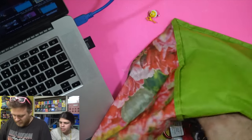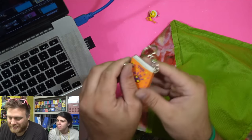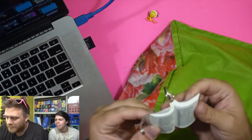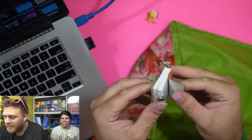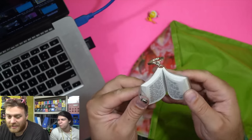What is... Oh, okay. A retractable, like, badge thing. Proud to be Falcon Booster. Oh, I love these. Is this a Bible? No. It's a mini thesaurus. I found that one. Okay. I thought you'd appreciate it. It is. I like this a lot.